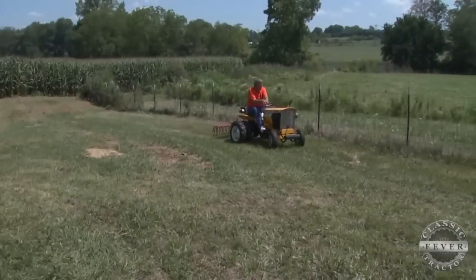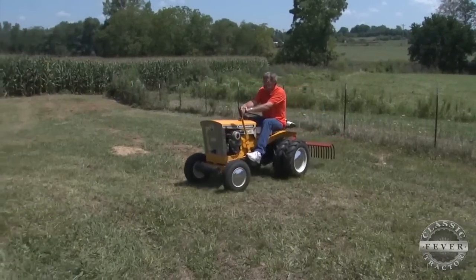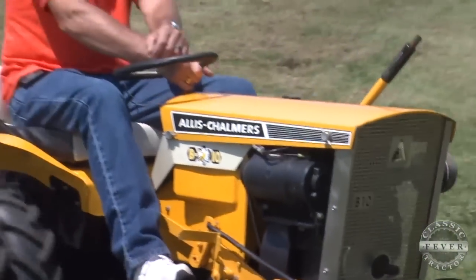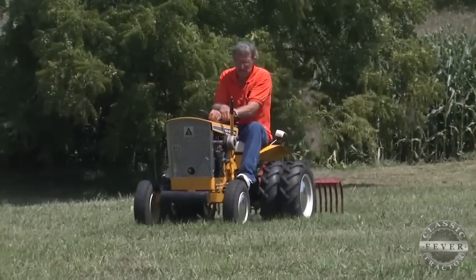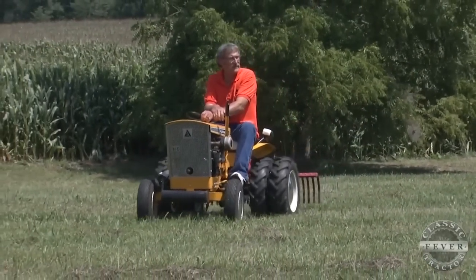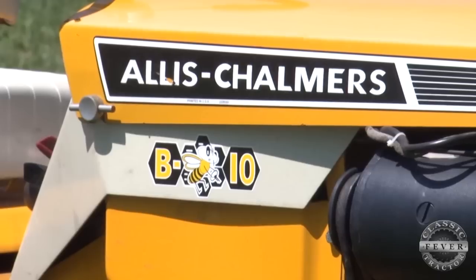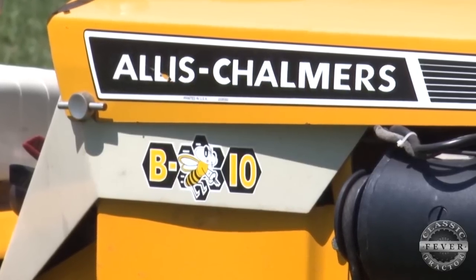Over the years, there have been several versions of the B-10. The original actually had a 9-horse engine. When the horsepower was increased in 1965, it was renamed the Big 10. However, one year later, when the bigger B-12 came along, the Big 10 was renamed once more to the B-10. That's when the Bumblebee logo was first used, and it helps identify these late B-10s from the early ones.